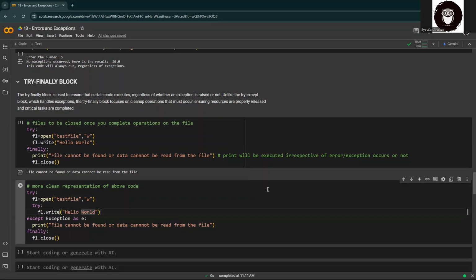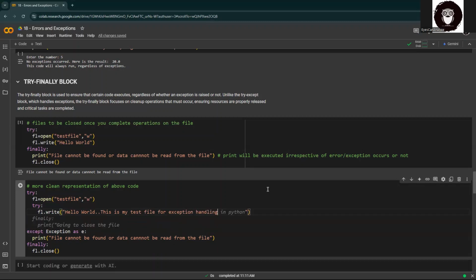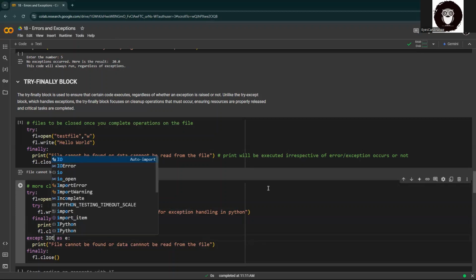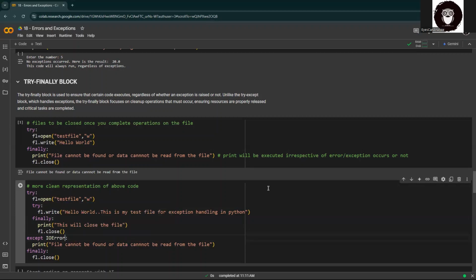So this is my test file for exception handling in Python. So I have the finally, and this will close the file. And I will have here fl.close, and then I will add an exception. I'll say except, which is an IO error. If there is an IO error, I do not need an alias for this. I'll say file cannot be found.